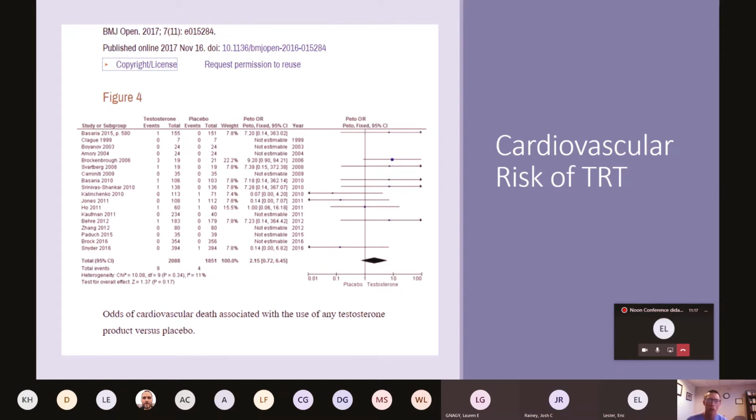However, other studies, like the one I just cited, show a lower mortality among men with normal testosterone and among men treated with testosterone replacement therapy when they're deficient. So there's just a whole host of conflicting evidence.